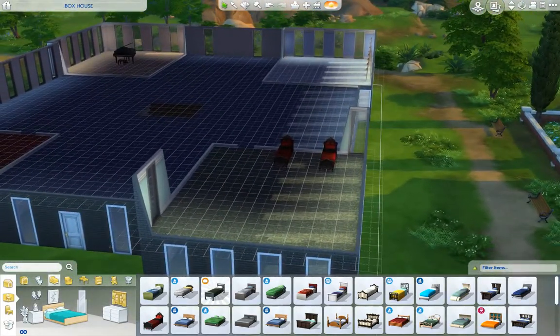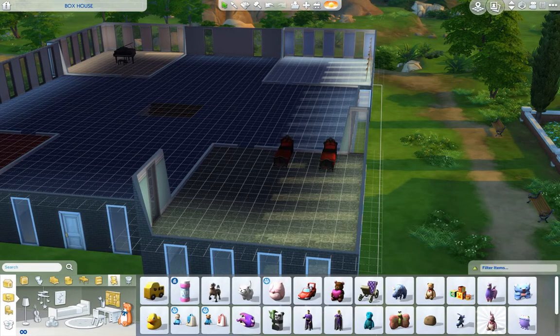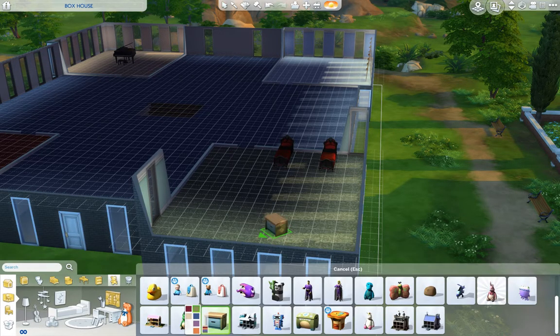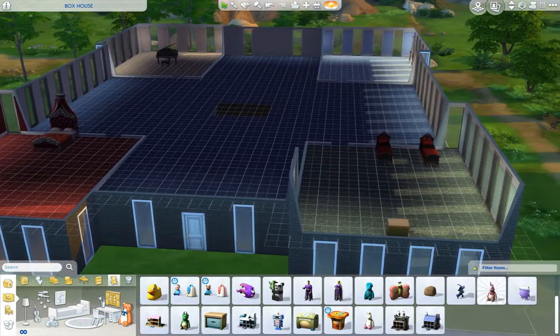All right, and you could get a toy box in The Sims 1. So let's put a toy box in there. There we go. Very good. Excellent children's room. Excellent, excellent.